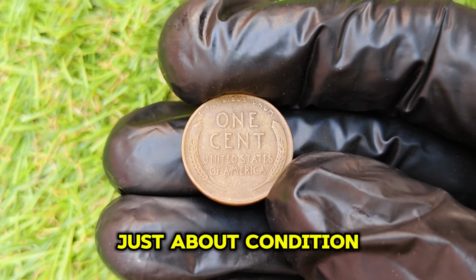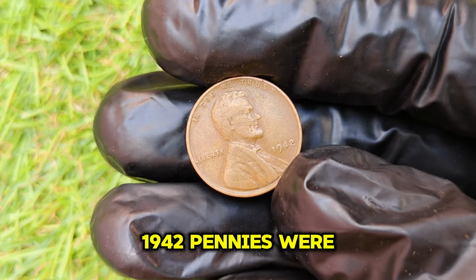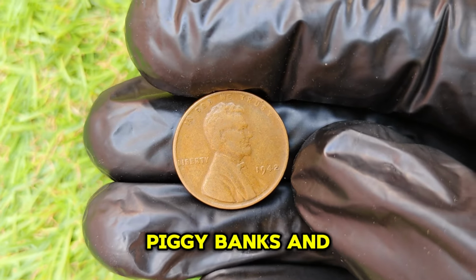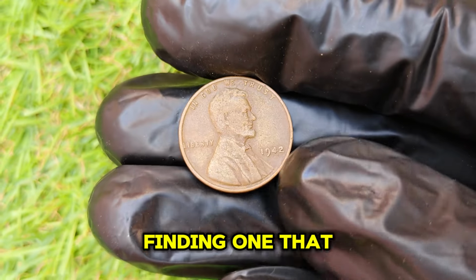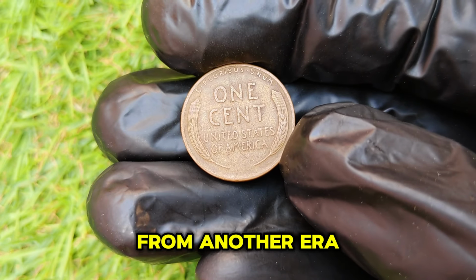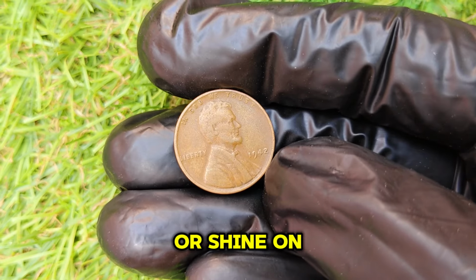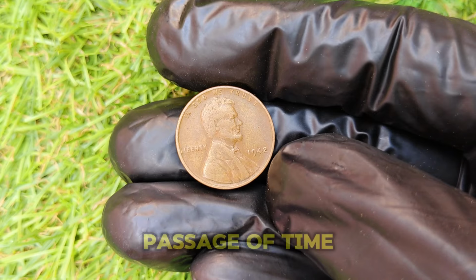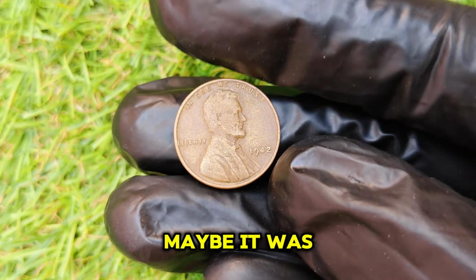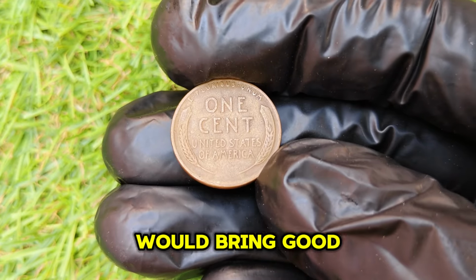But it's not just about condition, it's about rarity. The truth is, most of the 1942 pennies were used and reused for decades, tucked into drawers, piggy banks, and old jars. Finding one that has survived untouched for more than 80 years is like finding a time capsule from another era. Collectors love coins that tell stories, and every scratch or shine on a 1942 penny has seen the passage of time. Maybe it bought a loaf of bread in wartime America, maybe it was tucked away in a soldier's pocket, or maybe it was saved by a child who believed it would bring good luck.